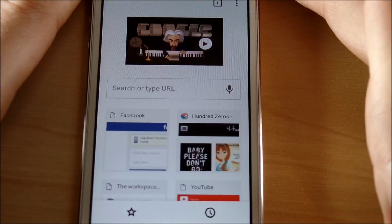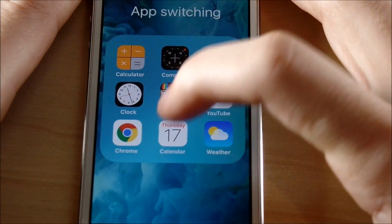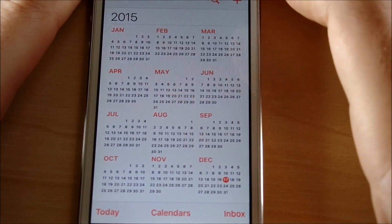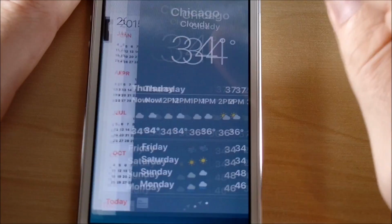Let's pop into 100 Zeros, a site where you can find free Amazon books. Shout out to 100zeros.com. Let's go back and go into Calendar. Let's go into Weather. And now let's go through the multitasking switch tab so you can see how fast we get back into the app.